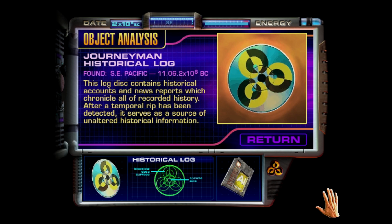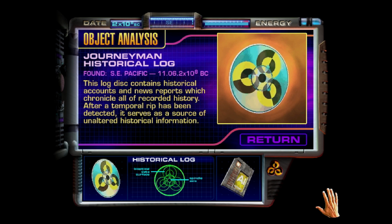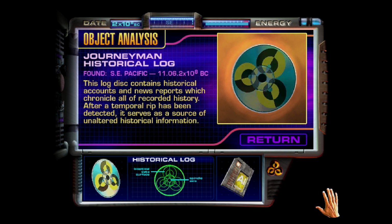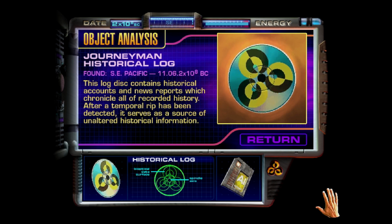I'll now read the information about the disk from the manual to you. The Journeyman Historical Log Disc is a compilation of historical accounts chronicling all of known history. Each day, all news articles worldwide are automatically collected at the Temporal Security Annex, and 2 new historical logs are created. One remains in the historical log computer of the Temporal Security Annex, and the other is sent back 200 million years into the past, where it is stored as a security measure.